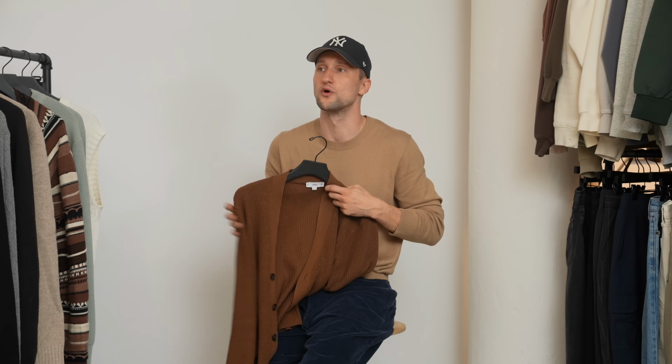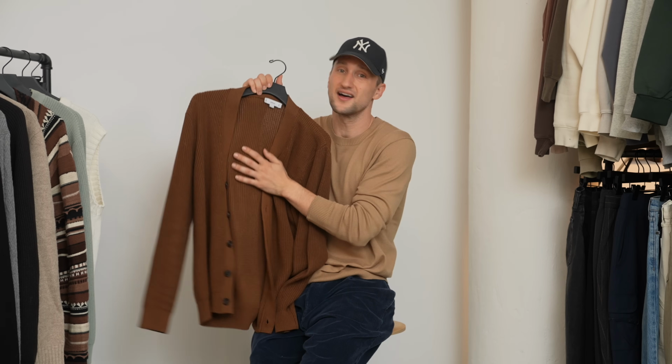Look, I feel like the world is a bit divided, whether you like cardigans or no. People normally have a fairly strong opinion about that. But if you do like them, an essential like this is fantastic, also really reasonable price point. If you don't like them, maybe try one out, because especially right now, they're very happening. You can find them everywhere, and it's a fun thing to play around with because it makes layering very easy.